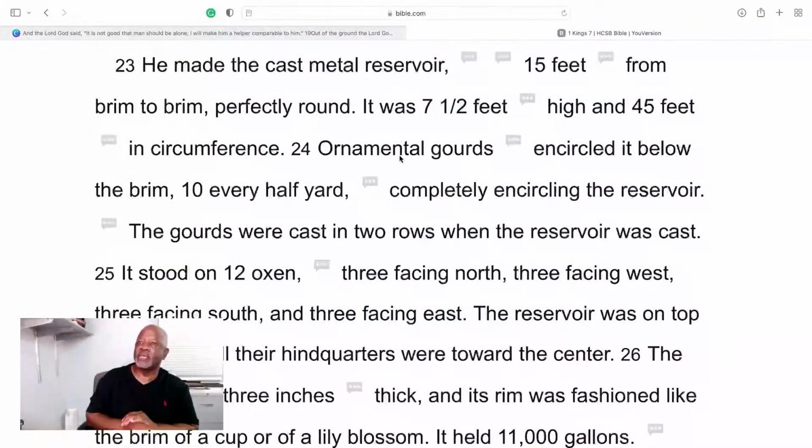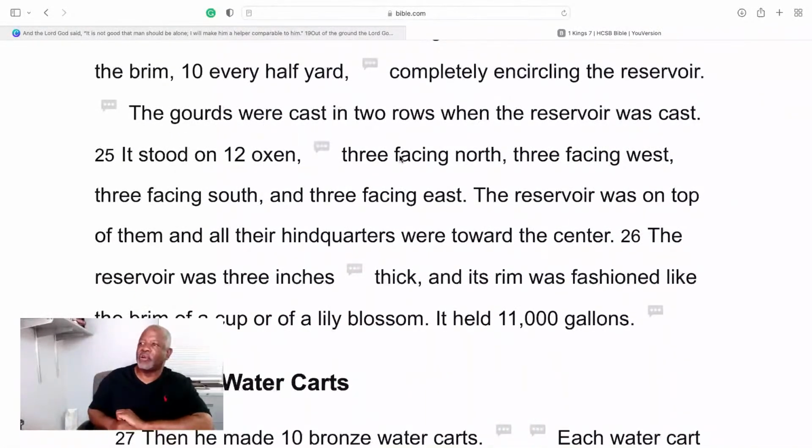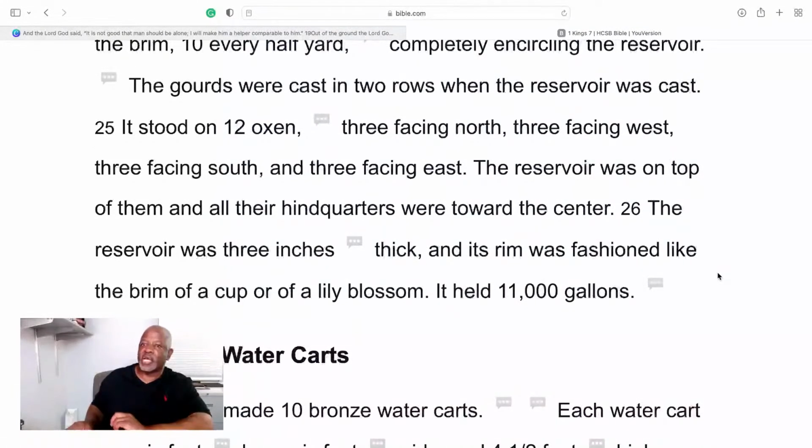Verse 23, he made the cast metal reservoir 15 feet from brim to brim, perfectly round. It was 7.5 feet high and 45 feet in circumference. Ornamental gourds encircled it above the brim, 10 every half yard, completely encircling the reservoir. Gourds were cast in 2 rows, and the reservoir was cast in one piece. It stood on 12 oxen, 3 facing north, 3 facing west, 3 facing south, 3 facing east, and the reservoir was on top of them, and all of their hindquarters were towards the center.